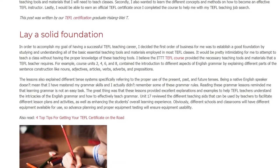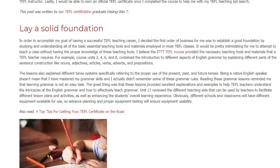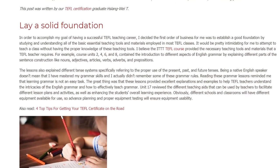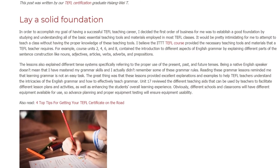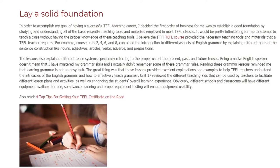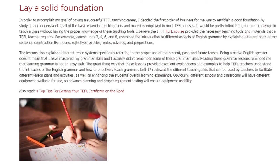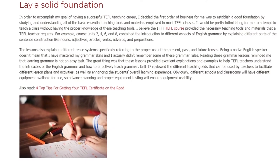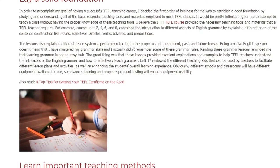Being a native English speaker doesn't mean that I have mastered my grammar skills, and I actually didn't remember some of these grammar rules. Reading these grammar lessons reminded me that learning grammar is not an easy task. The great thing was that these lessons provided excellent explanations and examples to help TEFL teachers understand the intricacies of the English grammar and how to effectively teach grammar.